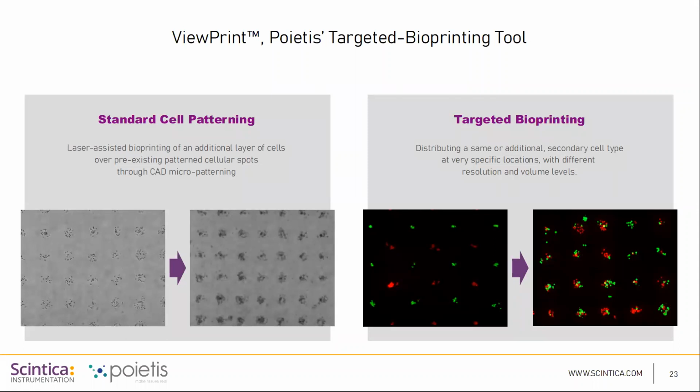Now, limits and advantages of ViewPrint. Of course, for full patterns of cell droplets, so an entire grid of, say, 200 to 400 droplets, ViewPrint is definitely going to be time consuming and not the best choice. So we'd highly recommend, of course, to rely on the powerful cell patterning tool that comes with Poietis's CAD software. But ViewPrint can prove a fantastic tool if you're interested in incorporating a secondary cell type, for example, or only a few drops at very specific locations of your choosing.